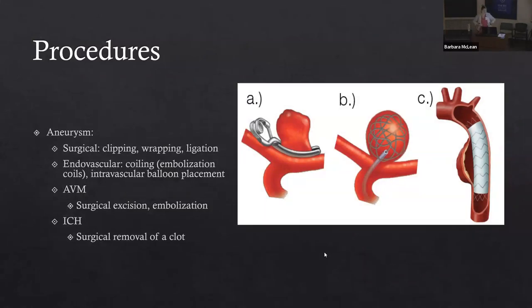So these are the procedures that are typically done when these patients have aneurysms. They can either do a clipping or they can do ligation or wrapping or even coiling. So it just depends on location, how bad it is, and what the best approach is whenever they get in there.